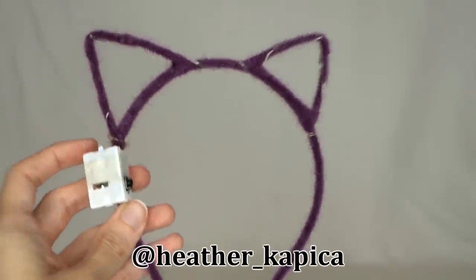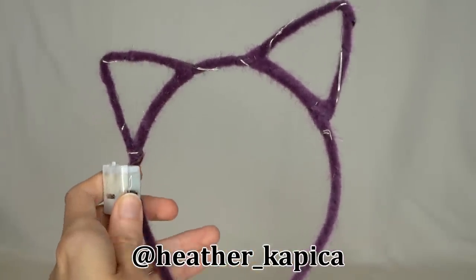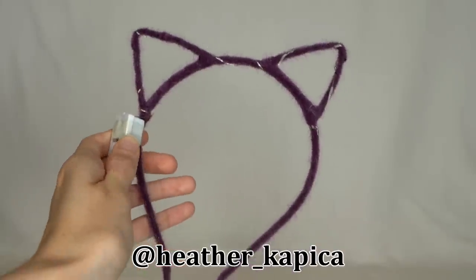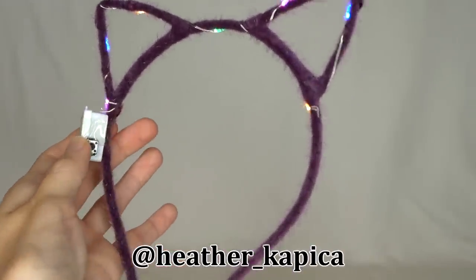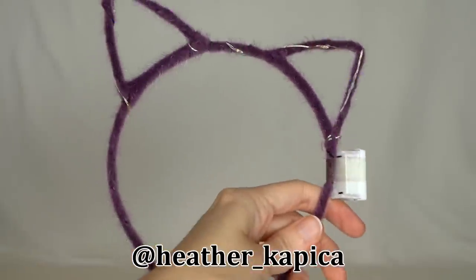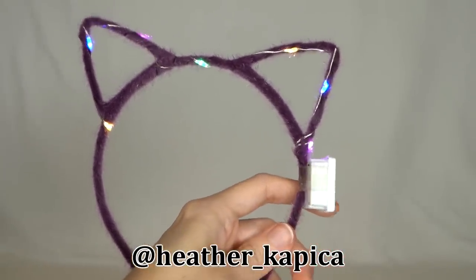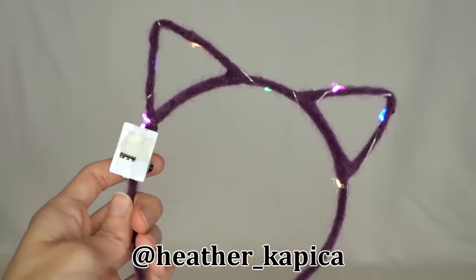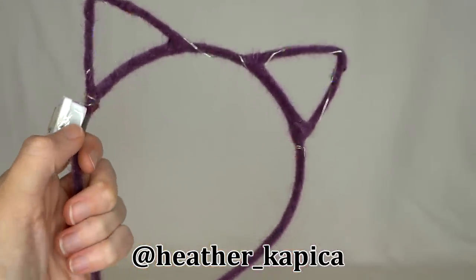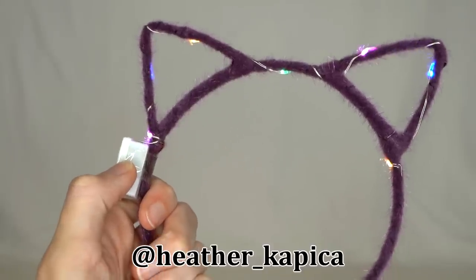It is so cute. I'm going to have to put that with my other Spirit stuff. Then at the social media meet, Heather Capica, I'm not sure how you say your name, hopefully it is something like that, gave out these really fun headbands that light up, and it was really fun, everybody wearing these. I ended up with these cute purple cat ones that light up. They're fuzzy and fun, and I really appreciate that she made those for everybody. Oh, and they actually have different settings. I did not notice that until now.